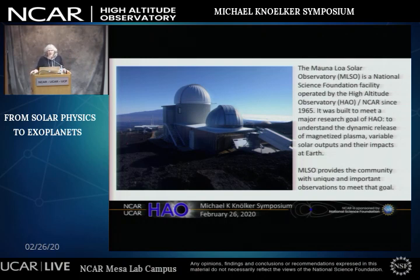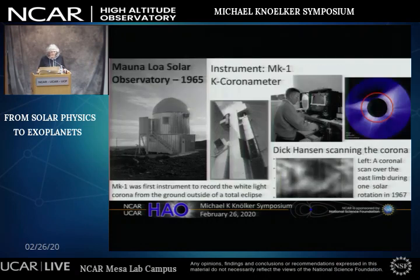Mauna Loa is at 11,200 feet on the northern flank of the Big Island of Hawaii, and that's an active volcano. It started in 1965. It was a smaller building you can see here at the left. That's the original building. And that's the first instrument that was out there, the Mark I K Coronameter, that was moved from Climax. That's Dick Hansen there, recording data.